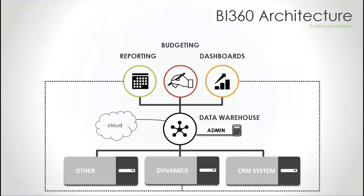We have an admin interface where you can handle user permissions, integrations, customizations, which means not everyone needs to be a Dynamics user to run a report in BI360. BI360 is a side-by-side application, making it possible to distribute information to people not having a license on Dynamics. It is an easy drag and drop design and can be on-premise or in the cloud.